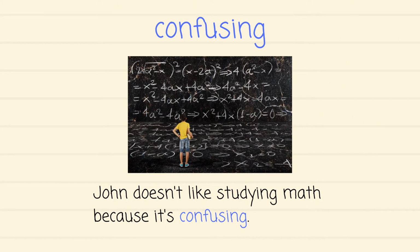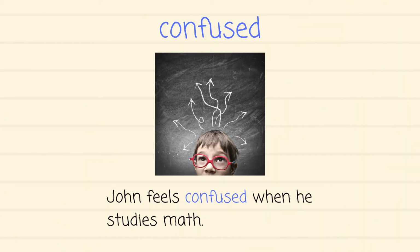Let's try another example. John doesn't like studying math because it's confusing. John feels confused when he studies math. So again, here we have similar ideas in these sentences, but with one we're focusing on the math being confusing, and in the second sentence we're focusing on John feeling confused.